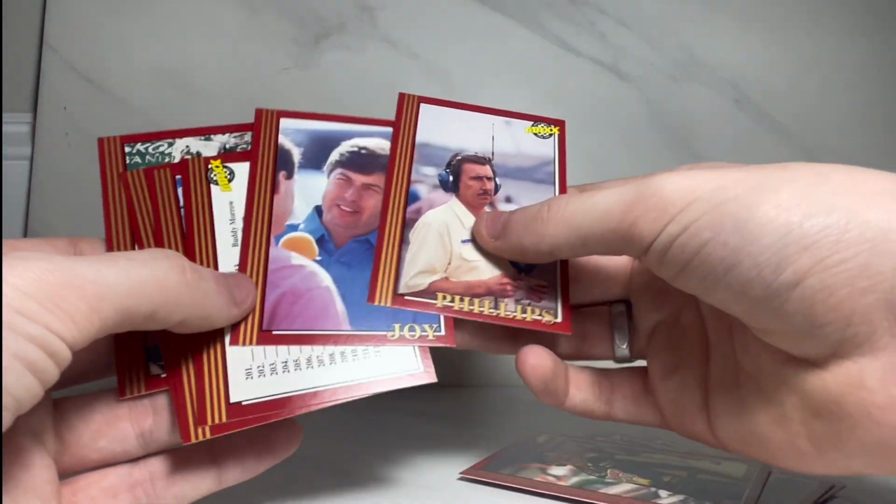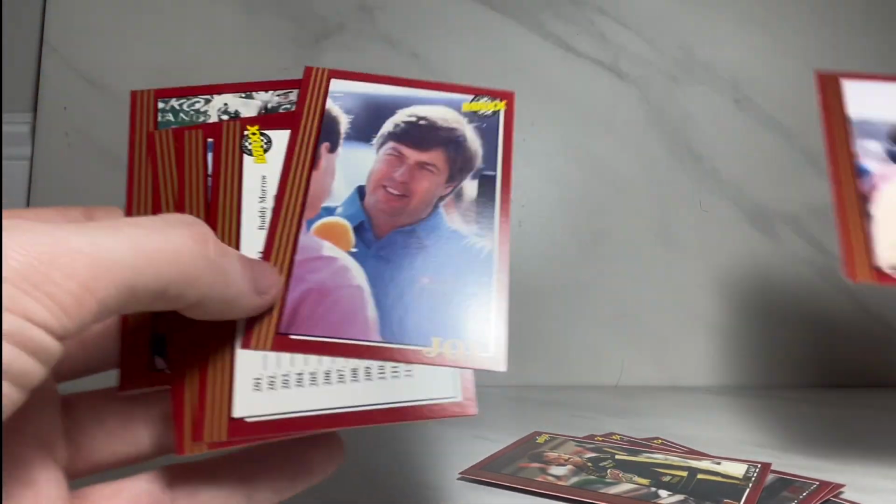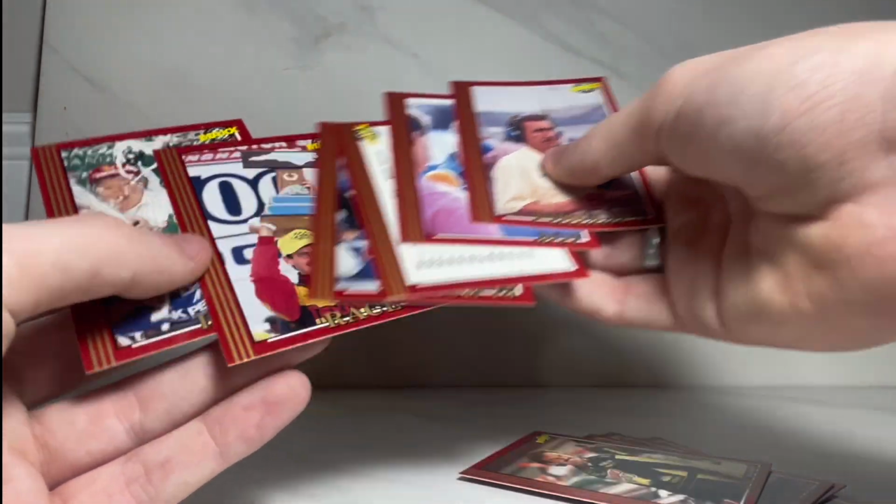The rest of the pack. Phillips, Joel. Look at my joy! Anyways. We got Dale Earnhardt. We got Dale freaking Earnhardt. That is what I'm talking about right there.